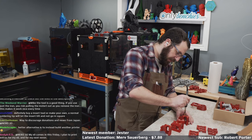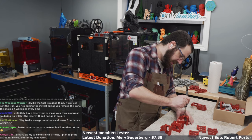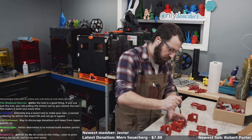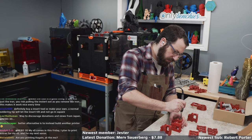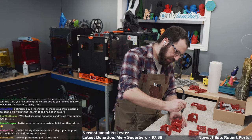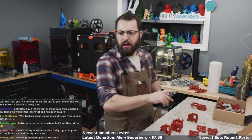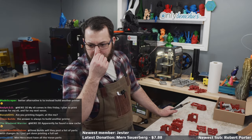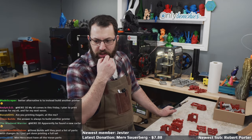That's why I keep all my prints now up and out of the way, because he'll just take them, which I don't mind. I've printed him little trains and planes and whatnot for him to play with. But I think because of that, he thinks all printed plastic things are toys. So Murph, 10 Canadian, thank you. Appreciate it for the mini Nero protection fund. Way to discourage donations and views.